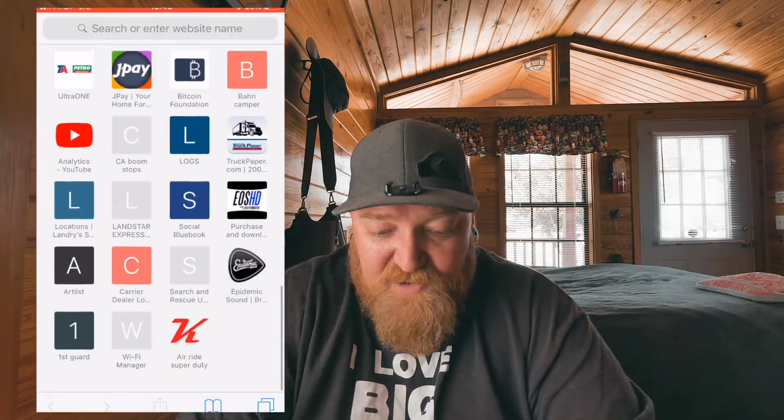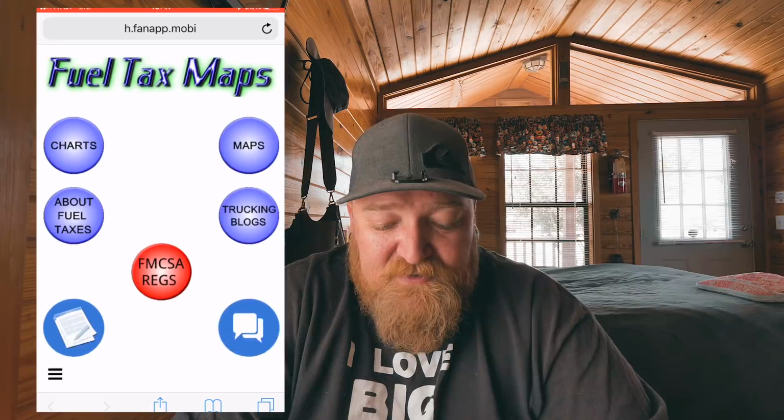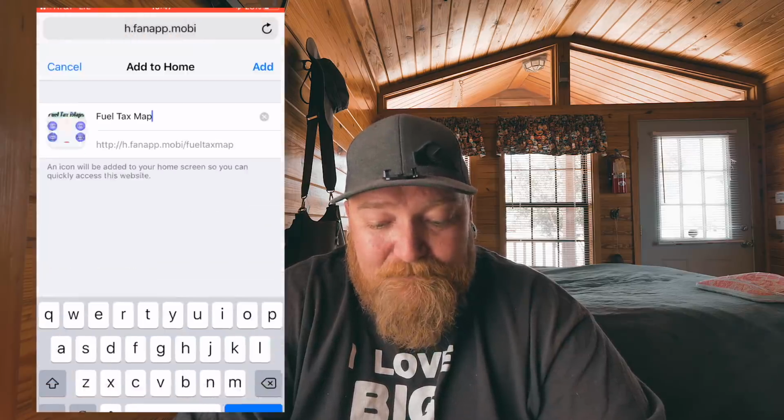So let me also show you guys how I bookmark this page to my home screen. And this is for Apple users. If you're an Android user, you can go to the Google Play Store and download this app. It's called Fuel Tax Maps. But for Apple users, down here at the bottom, in the very center, you've got a square with an arrow pointing up. You click that. You can add to favorites, add to bookmarks, add to home screen. So you click that. You can rename it if you want. You can click add.